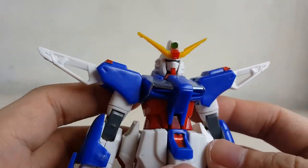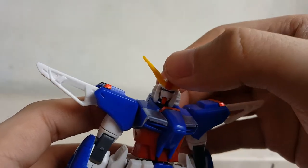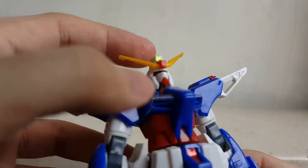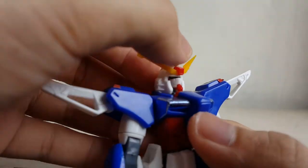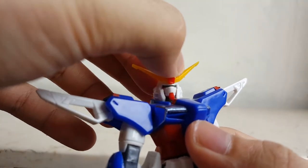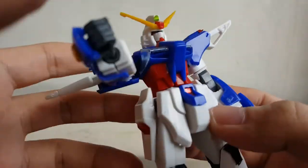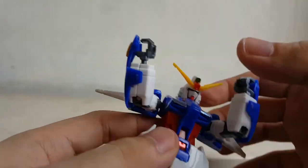Now let's move on to the kit's articulation. The head has a ball joint on the upper neck and a hinge on the bottom neck, but it can only go up and down and rotate, not forward and back. The torso has no stomach joint, only rotating at the waist. And yes, it can rotate all the way around.